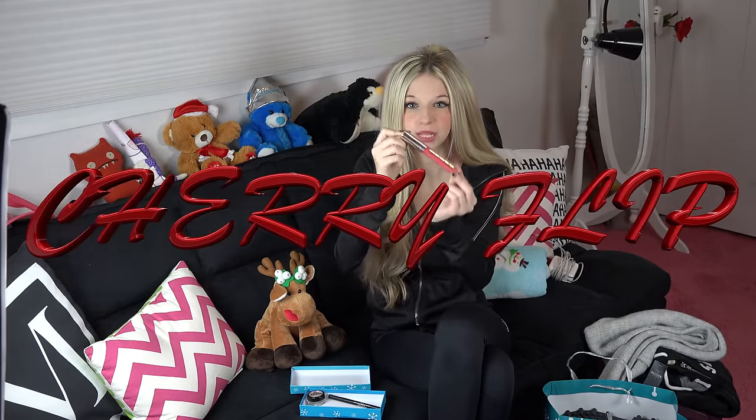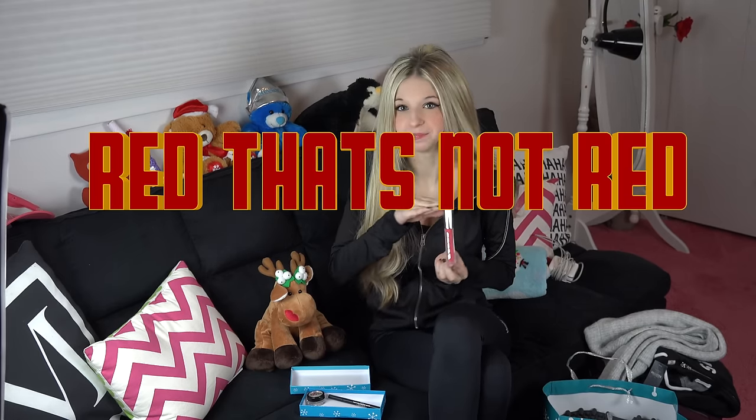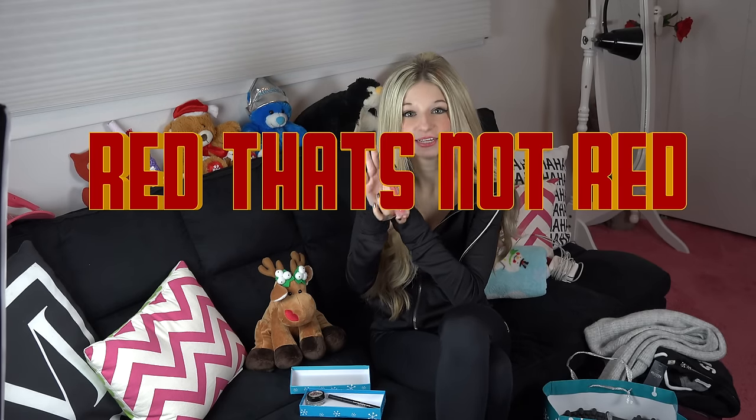So the next product in our little makeup box is this Cherry Flip Buxom Lip Gloss. I am obsessed with Buxom lip glosses. I'm like a big lip gloss fan. It's a red, obviously, and I am wearing it right now. If you guys can see it, I really like it because I'm always trying to find a red that's not super bright red because, you know, you can't wear a super bright red for every occasion. So I'm always trying to find a red that's not red, you know? And this is the perfect red but not red, but it's also red.